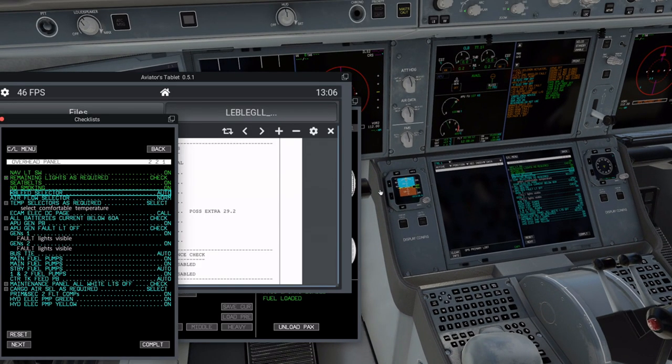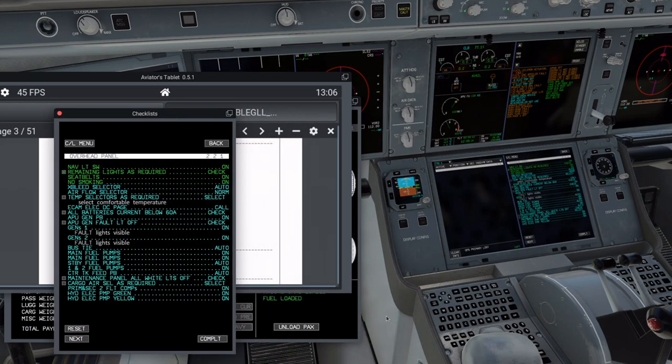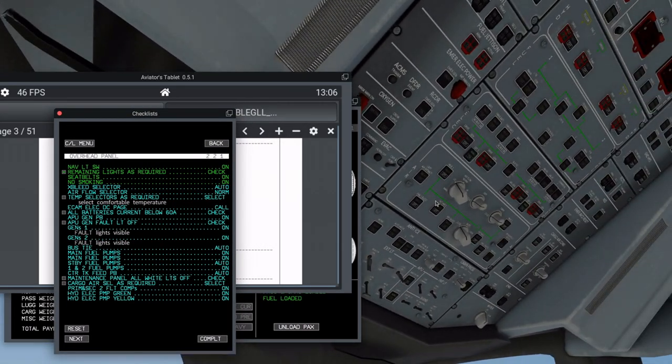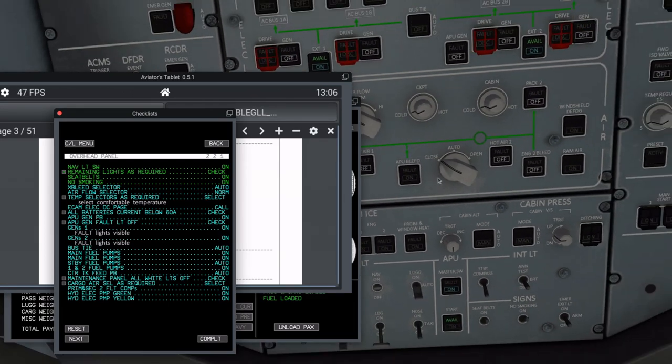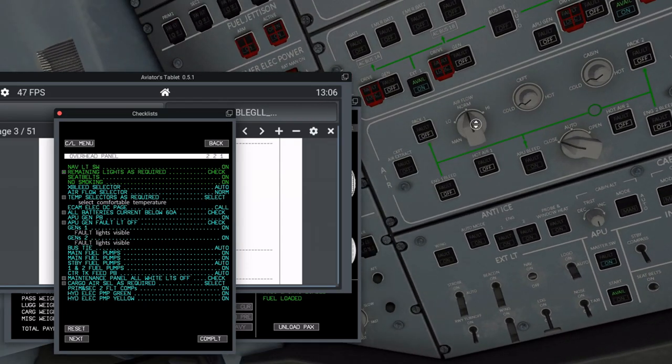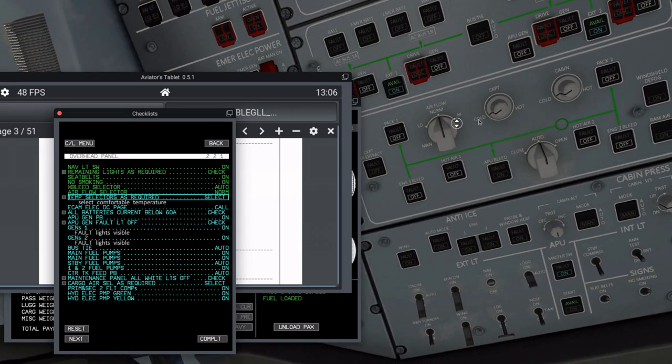Okie dokie, so let's work through this checklist again. So, seatbelts is on, no smoking is on. We are going to do some things with the air conditioning unit now, which is up here. So, this is all switched off at the moment. So, the crossbleed selector should be on auto. Temperature selectors as required. I think people who've been in Barcelona will probably appreciate a slightly cooler cabin. Temperature selectors as required. ECAM, ELEC, in fact, I'm going to turn those packs on just because people will be sweltering.